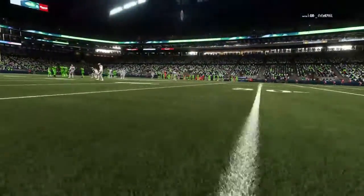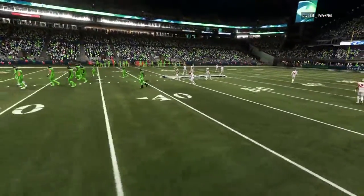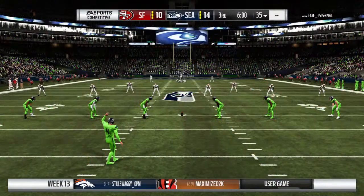So we are at halftime here in downtown Seattle with the Seahawks out in front. As we send you cross country to Orlando, Jonathan Coachman is there and has our EA Sports halftime report.